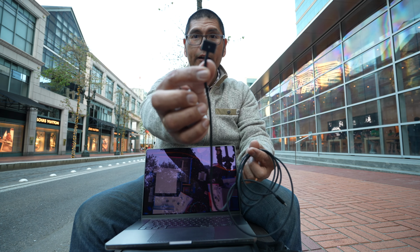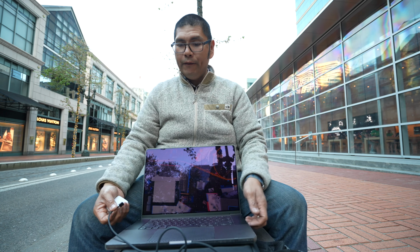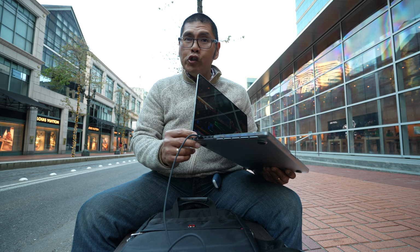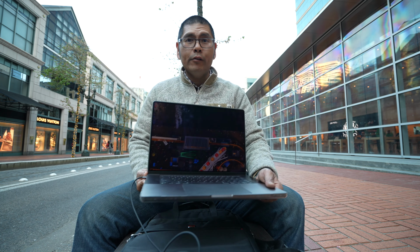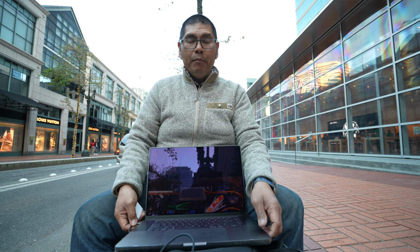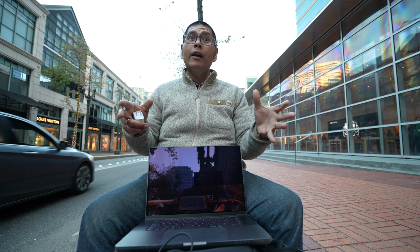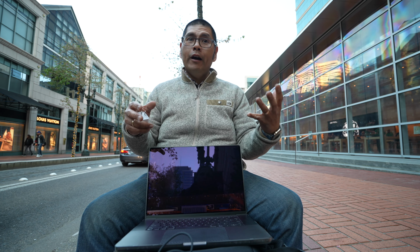This MagSafe right here is absolutely phenomenal. Absolutely love the MagSafe, but I do love this MagSafe because, well, you can charge your computer right here and still have your other ports for, say, your storage or other media that you are going to plug into this computer. But overall, this computer, I don't see an actual downside beside how big it is when you are traveling with it on an airplane.